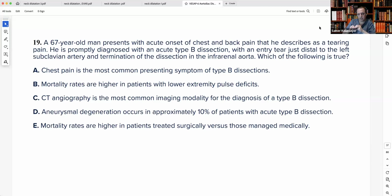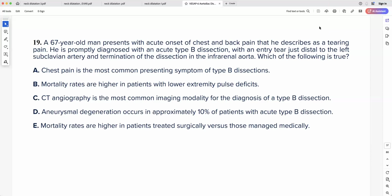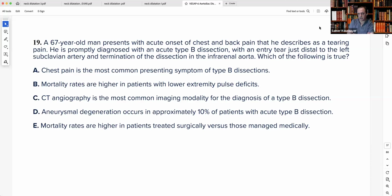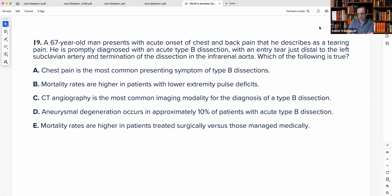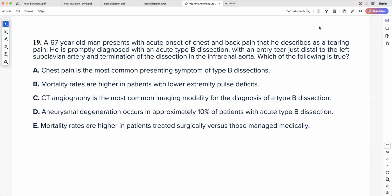No. They said you have a type B dissection patient, and you decide to treat some of them surgically and some medically. Which one has higher mortality? You mean both groups are asymptomatic? Both groups are asymptomatic, uncomplicated. Yeah, most likely those with surgical intervention will have higher mortality, because they have more surgical risk. Yes. Is it statistically significant?